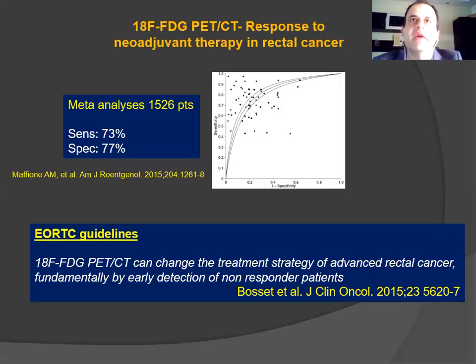Studies have shown that FDG PET-CT in primary locally advanced rectal cancer could evaluate the response to neoadjuvant therapy. According to the EORTC guidelines, FDG PET-CT can guide the treatment strategy of advanced rectal cancer, fundamentally by early detection of non-responder patients. A meta-analysis revealed sensitivity 73% and specificity 77% for the differentiation of responders and non-responders to the neoadjuvant therapy. However, PET-CT is not able to detect residual microscopic disease, so it fails to accurately predict the pathological complete responders.